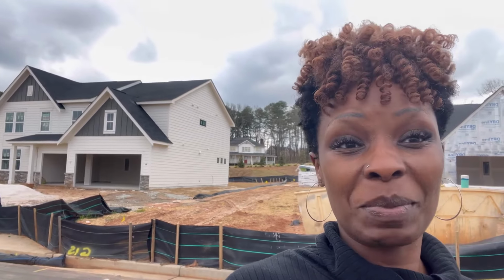Just check with me and I'll let you know what the pricing is if you would like to move forward, and what kind of incentives the builder is offering. So let's go check out this home. I'm excited.